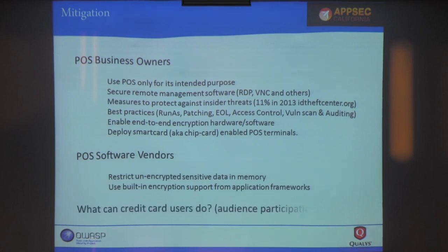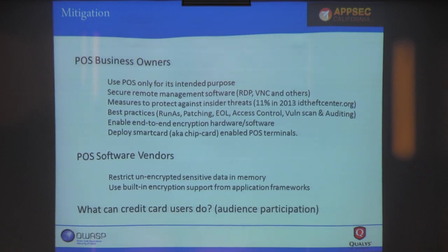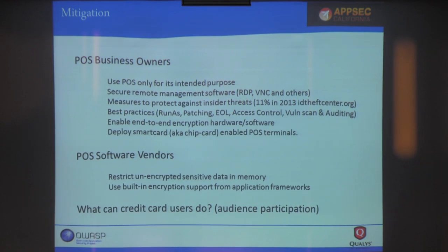So with that, what can credit card users do? Audience participation. Do you have any idea? Pay cash. That's the only thing that I think I can do as a user, because as a user, there is nothing really I can do here. I cannot go and upgrade their POS terminals. I cannot put a chip on my card and say, hey, my card has a chip now. So other than paying cash, there is nothing much we can do.